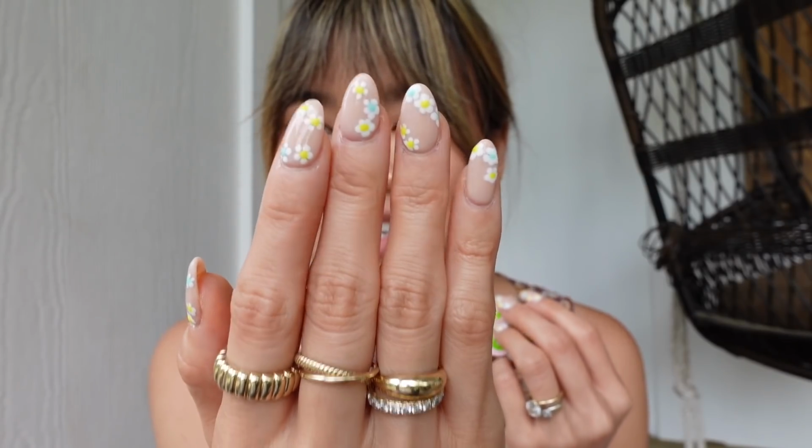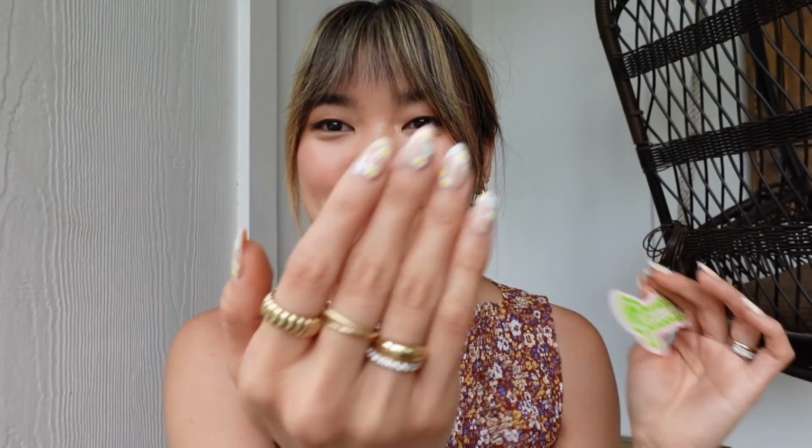So cute. Also, you guys, let's just take a moment for my nails. I love my little daisy nails.